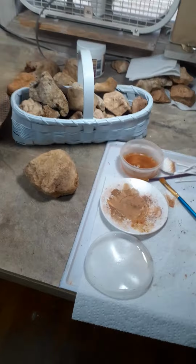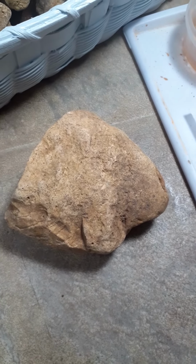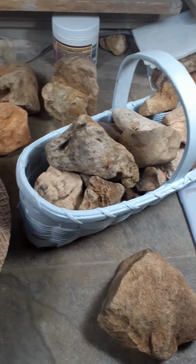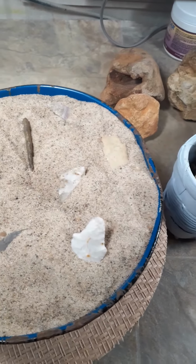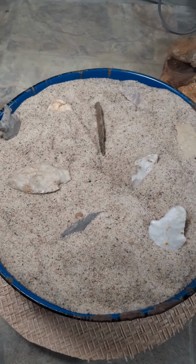Folks, today I want to explain something that I know little about. I'm going to use this stone right here as an example. But first of all, I don't know how to explain this.